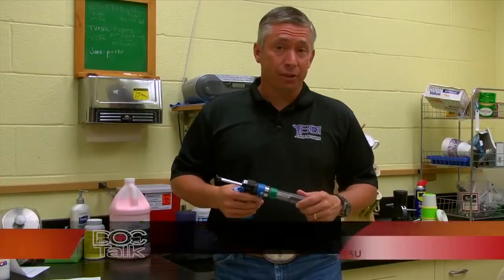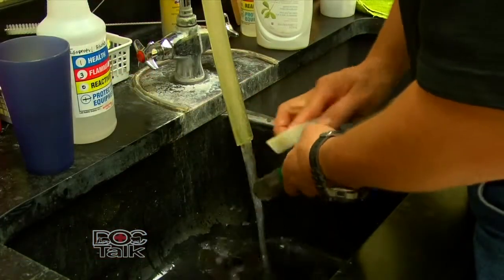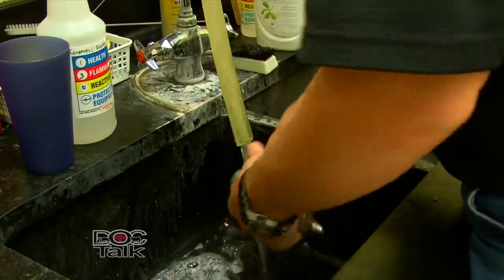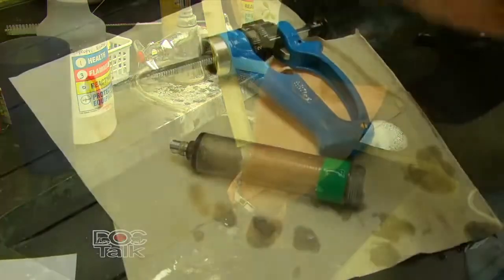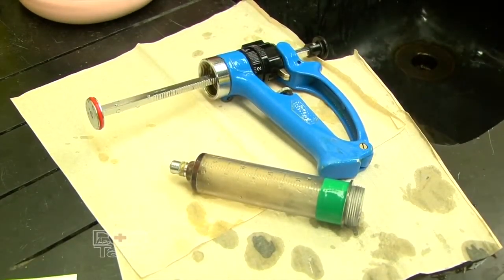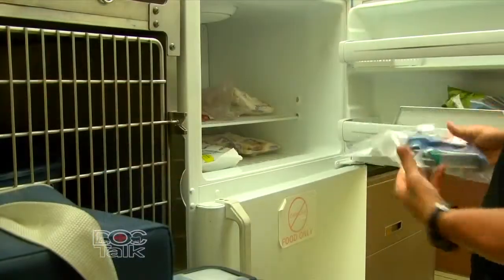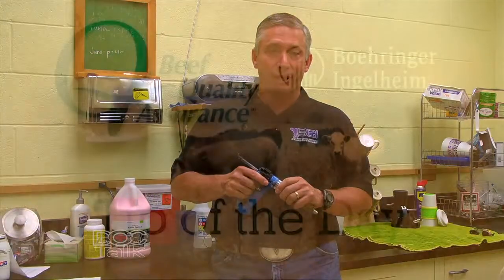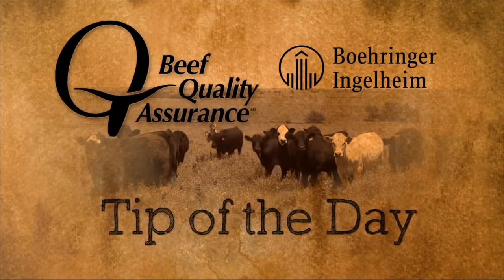Today, we're going to talk about taking care of your syringe and cleaning it after you get done. First thing you want to do is take the syringe and clean the outside with warm soapy water, get all the manure and different things off of the syringe. Then you're going to take the syringe apart to clean the inside. On the inside of the syringe, never use soap. Only use warm water to rinse the inside of the syringe out. We're going to let the syringe dry, and after it dries, we want to put it in a dust-free environment. One of the best places, put it in a Ziploc bag and then put it in your freezer. But before you use the syringe the next time, make sure that you allow that syringe to warm up to room temperature. That's today's BQA Tip of the Day.